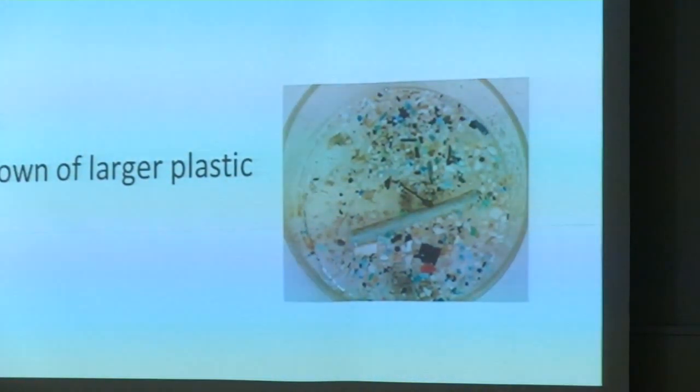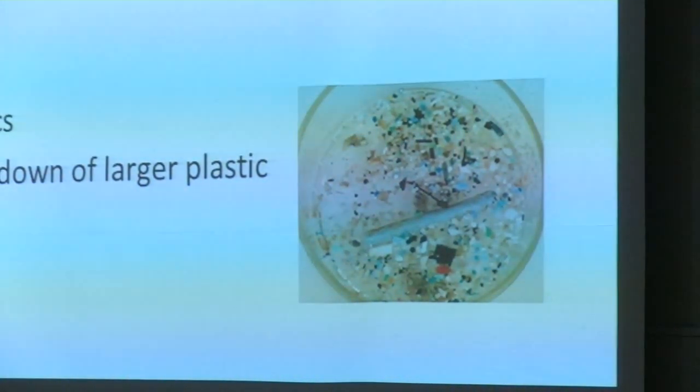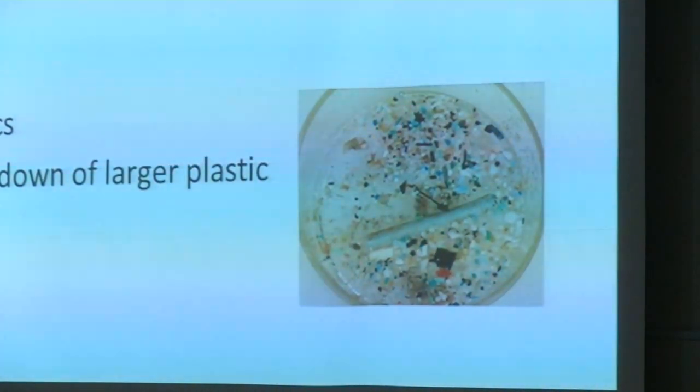What's also problematic is what we call the secondary microplastics, and these are formed from breakdown of larger plastic materials. So as these larger plastic materials go into the oceans, they break down and form these small fragments.